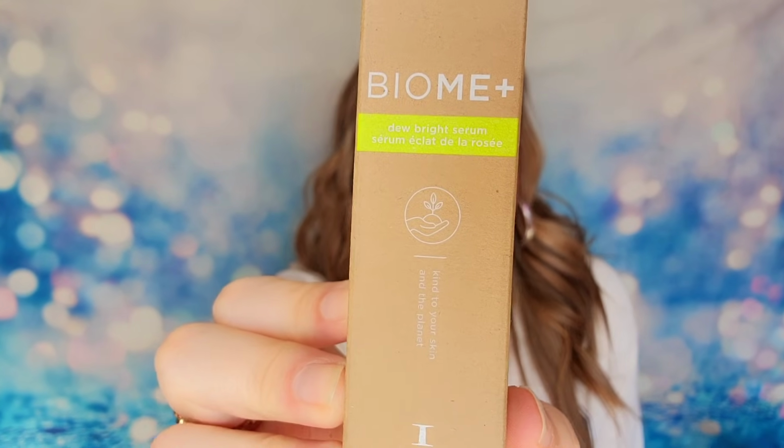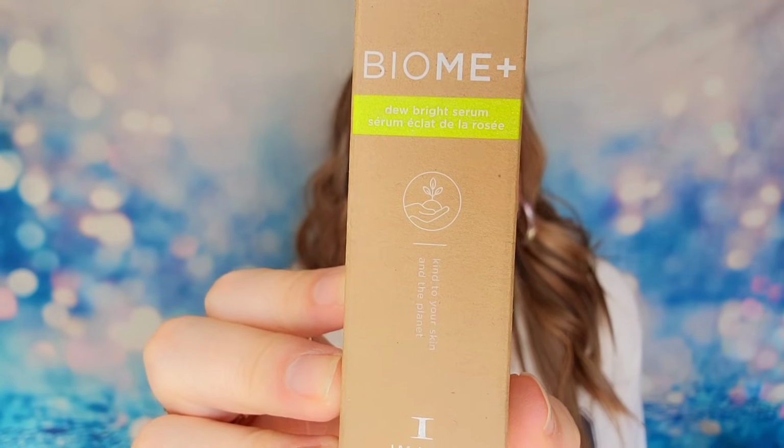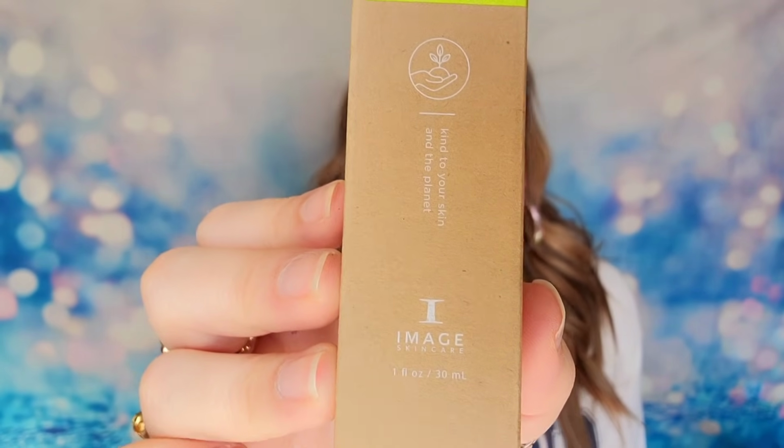So the fragrance will be the only thing that will change, but the retail value on this is $15. I also have a product from Image Skincare. This is their Dew Brightening Serum. So it's 1 ounce or 30 ml, and it says that it's clean clinical skincare.